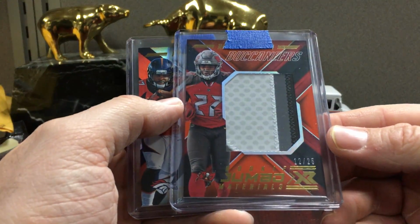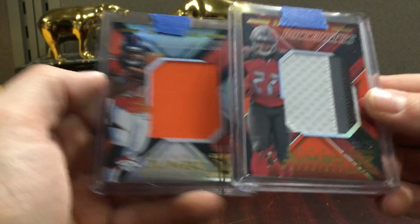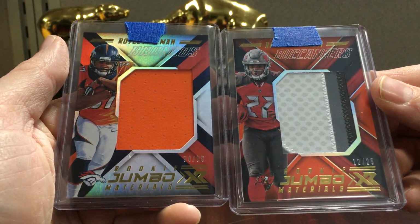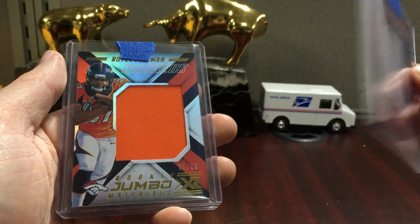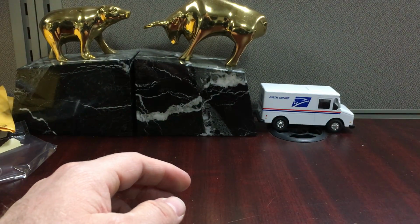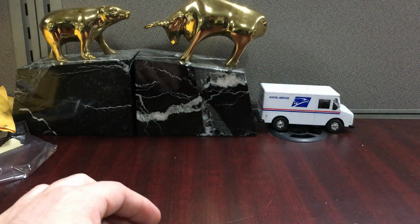We got a couple here. We got Ronald Jones and Royce Freeman. So a couple backs. Just, I don't know. These are like $1.50 a piece plus shipping. So I just bought them for the hell of it. I kind of wanted to see what this set looked like. Panini XR. It's another product that's terrible value.